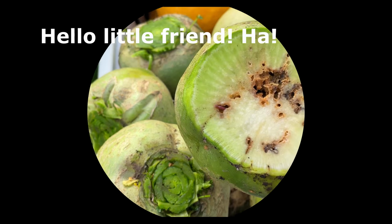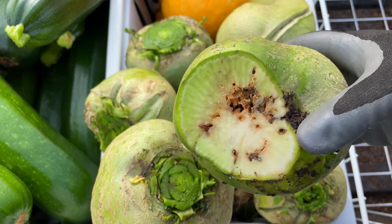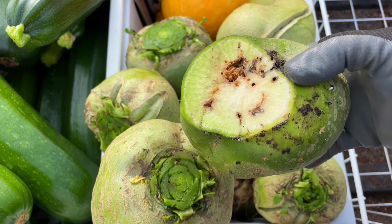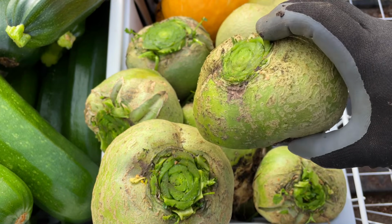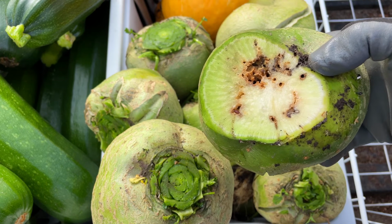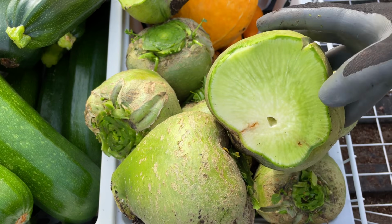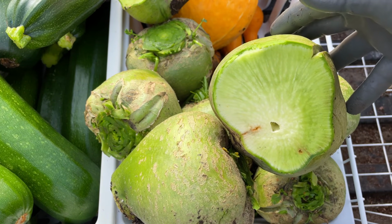Actually really pretty inside if it didn't have all the wormholes. I left these in the ground far too long. They're really only supposed to be the size of large marbles, but we grew so much this year we just really had to prioritize, and when I cut these open they didn't taste like what I thought they were going to. Well, I kind of abandoned them for a while. Actually, they just taste like a really earthy radish that you probably wouldn't want to eat. I cut this one open for you so you can see how it's very pretty on the inside when it's not eaten by worms.